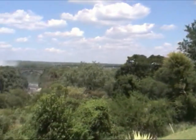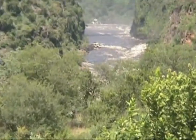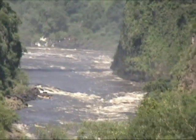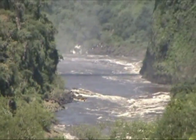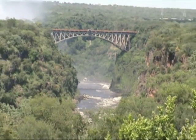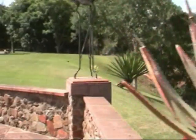And here we are back to the Zambezi River. It looks like a good place to paddle. Alright, let's go walking. We're going to walk down the path that way.